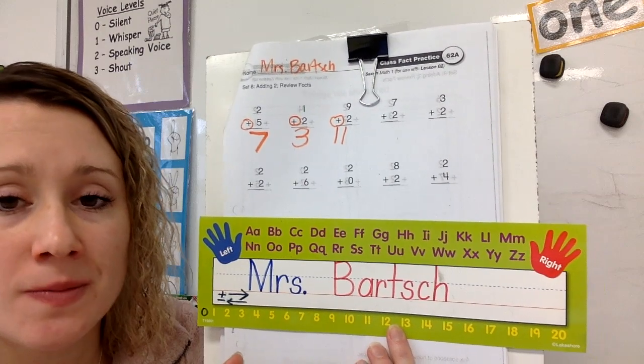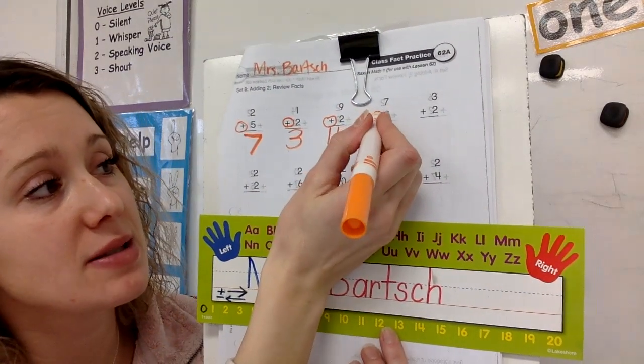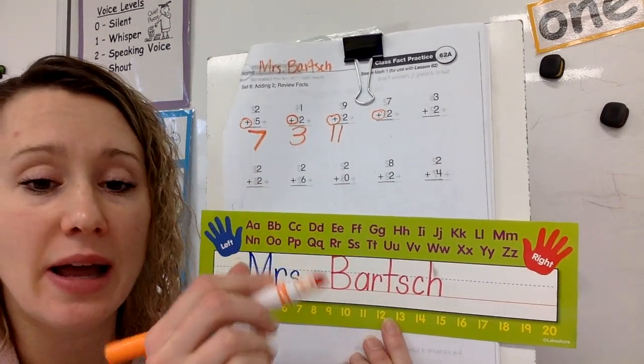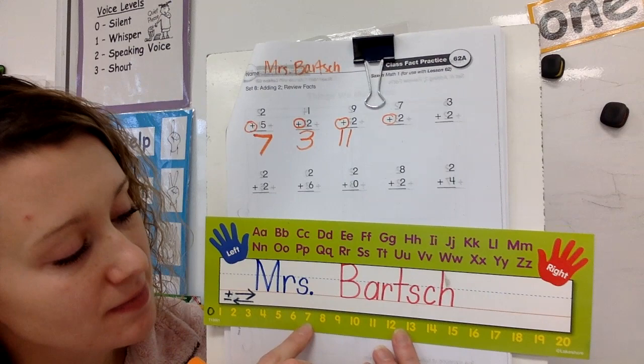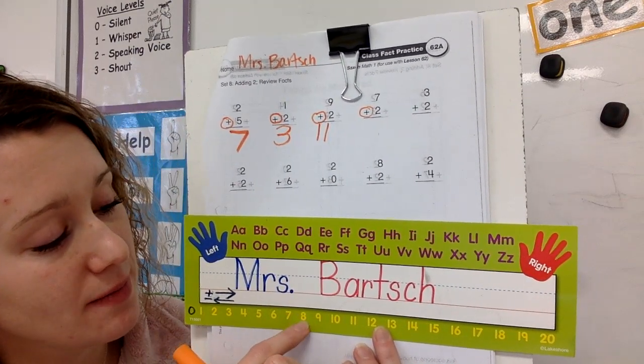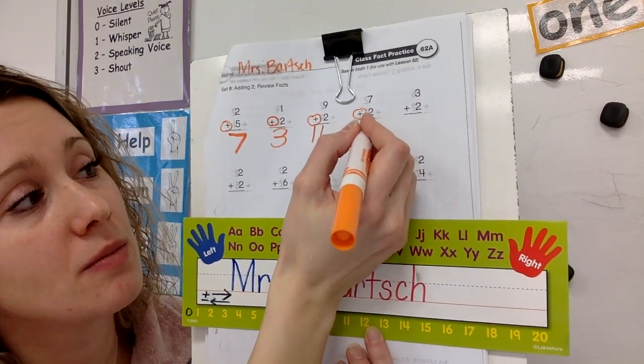7 plus 2. What do we do first? We're going to circle the plus. We're going to start at 7 and hop 2 more. So touch 7 and you're hopping 2 more. Ready? Go. 1, 2. What number? 9.